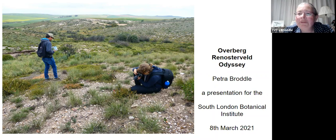I wonder if it's possible to move the bar with the faces, it's actually blocking my view of the screen. Is it possible to move that at all? Oh, okay, hold on. Got it.